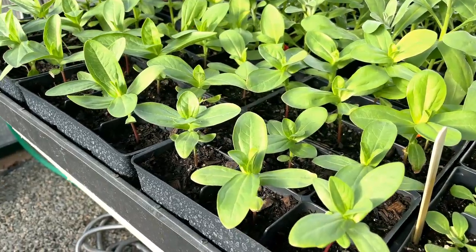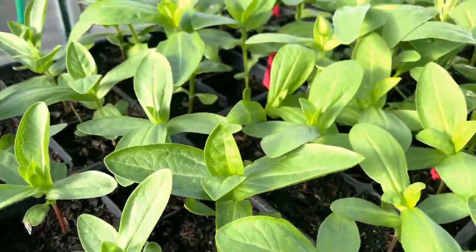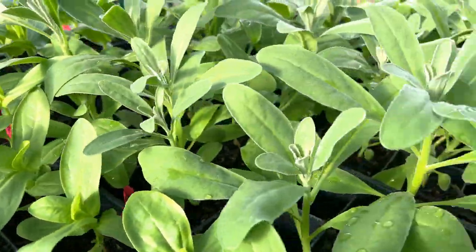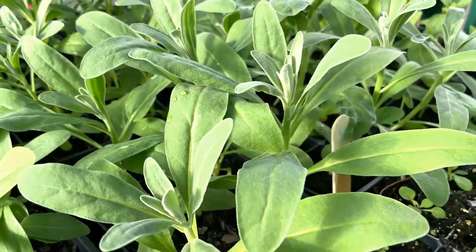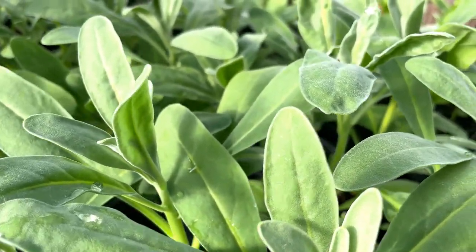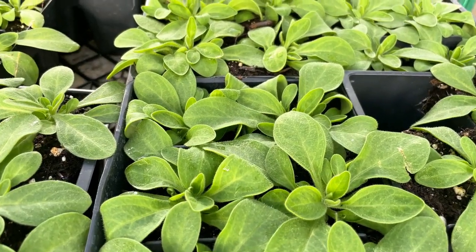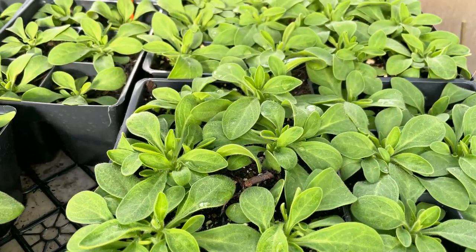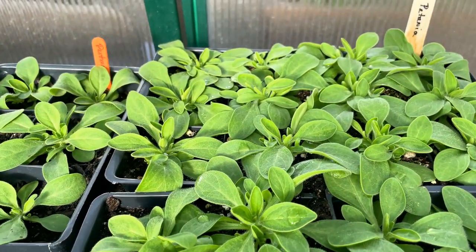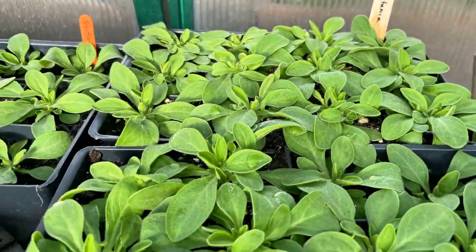These are my zinnias and they will be ready to go out very soon. And these are some stalks over here. And these will be ready to go out as well. These are the petunias. And I've already planted many petunias outside. They are really healthy.